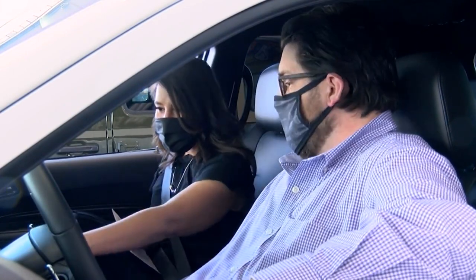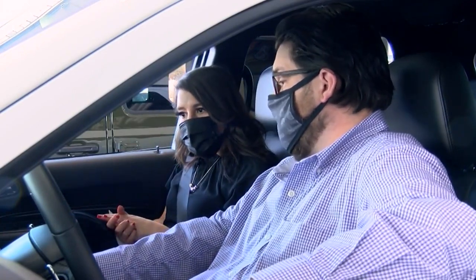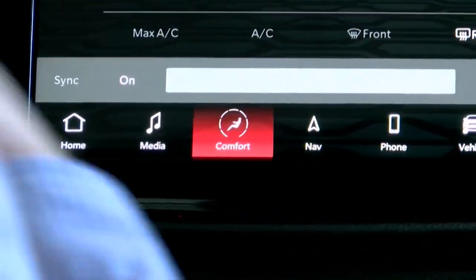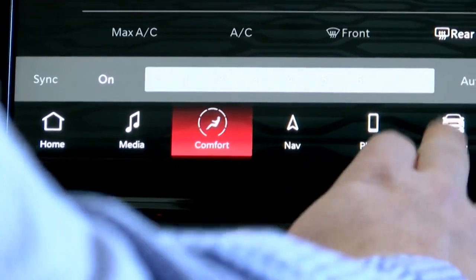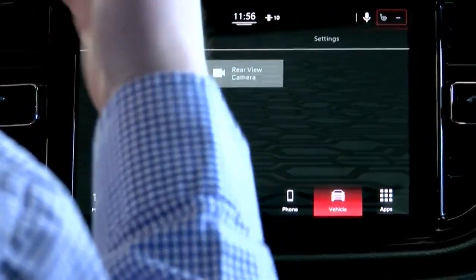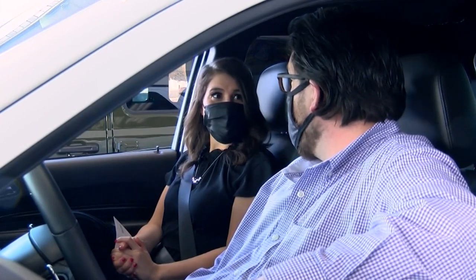That's amazing, and it looks like there's a lot of things you can adjust on the screen. Yeah, and everything's touchscreen. It makes everything really super simple. If you want to go in and adjust your heated seats, heated steering wheel, dual temperature climate control, or check anything on your vehicle from your rear view camera to anything like that, you can do all that as well.